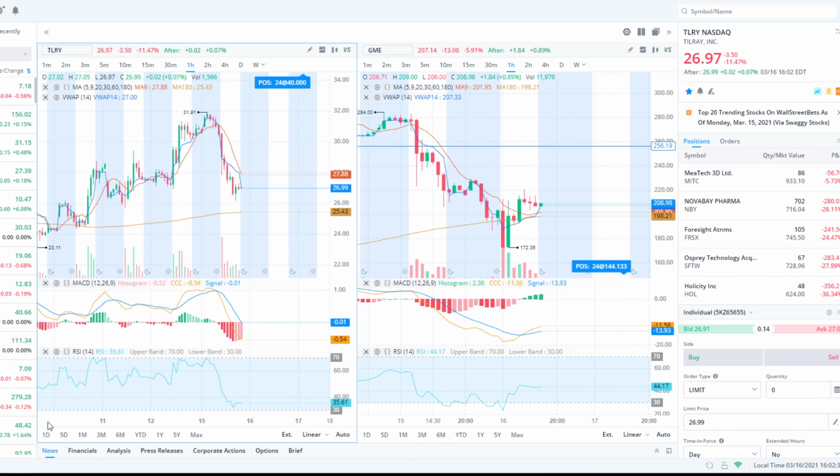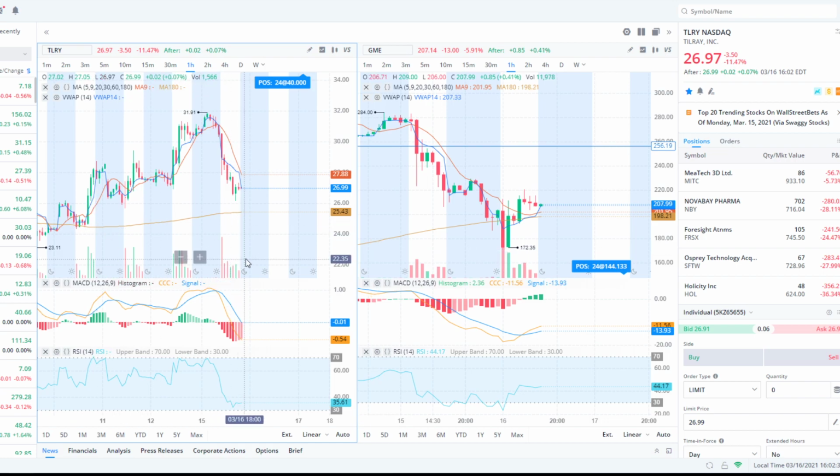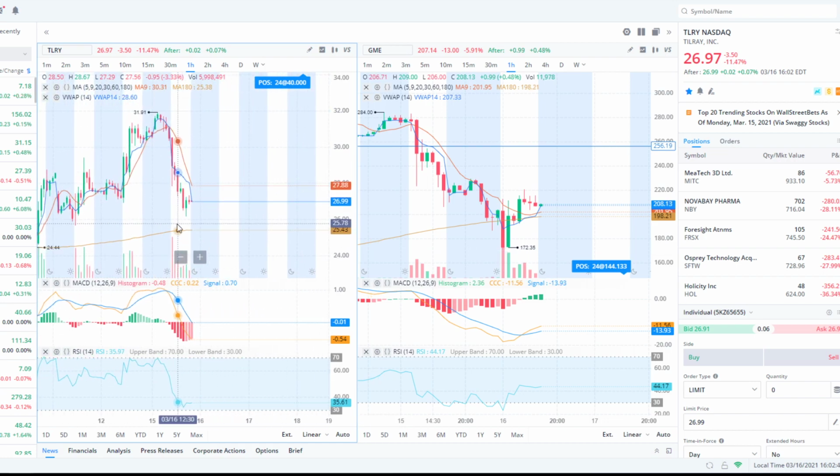Cuomo's supposed to sign. I don't know if he has yet, or he's maybe talking about signing it and legalizing it in New York. That's part of this bullish run. So I'll keep holding that.